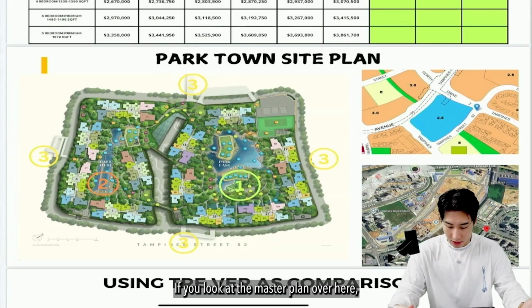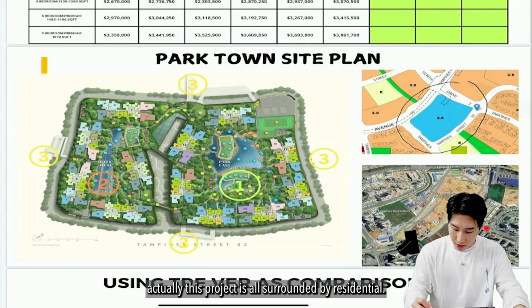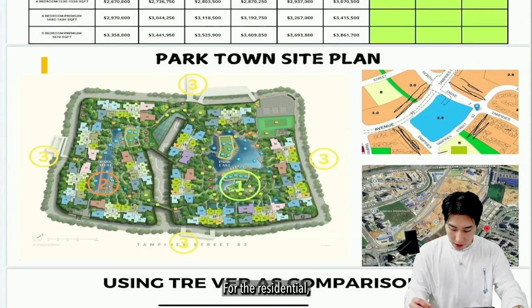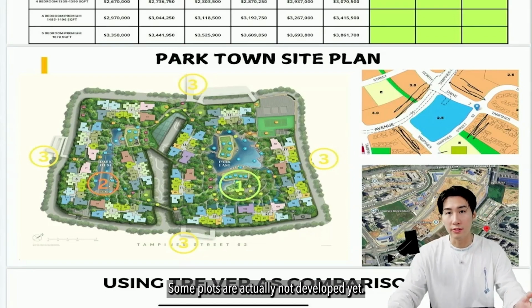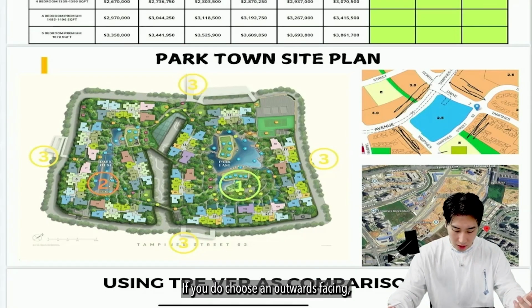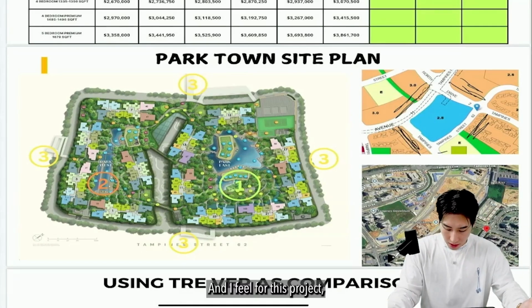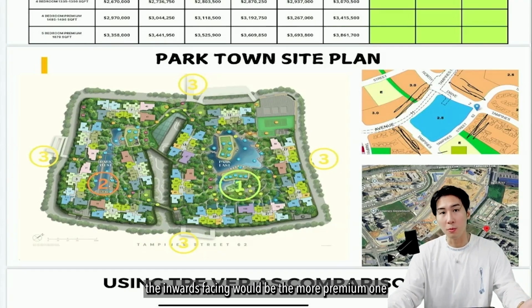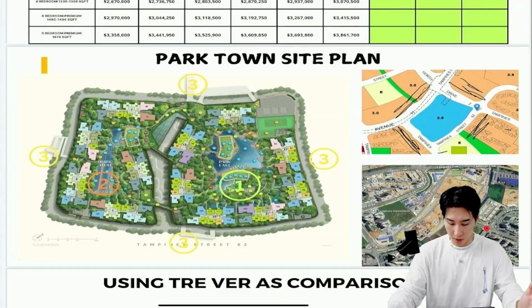If you look at the master plan over here, you can see that actually this project is all surrounded by residential. For the residential, mostly are actually HDB. Some plots are actually not developed yet. If you do choose an outwards facing, future construction may affect you. And I feel for this project, the inwards facing would be the more premium one, and you get perpetual pool view, you get perpetual far distance from the next block.